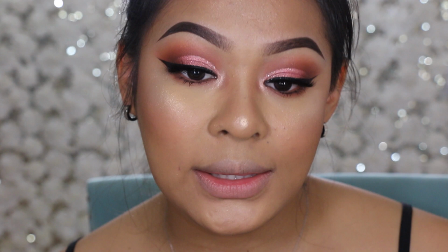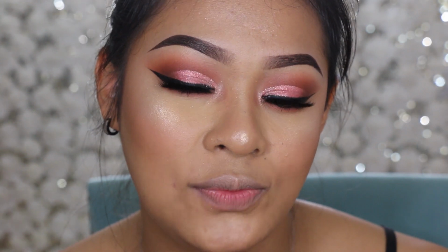I still love the eye makeup so much. I really like the glitter that I put on my eyes. But one thing that I found out about this is I feel like it's kind of creased if you have eyes that fold with a lot of skin, so you can see the line when you close your eye or when you look down.